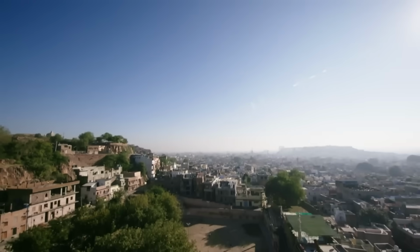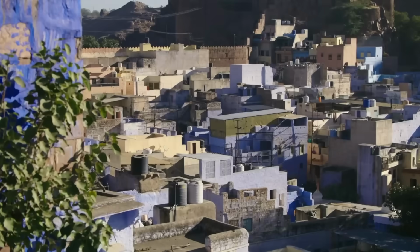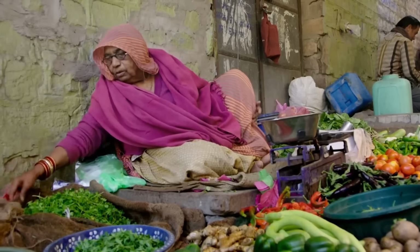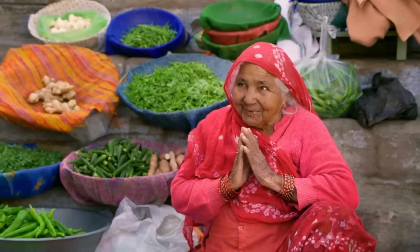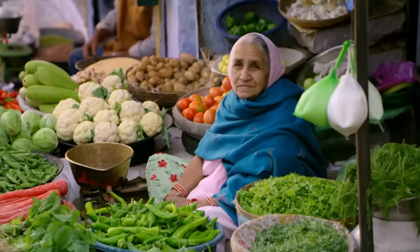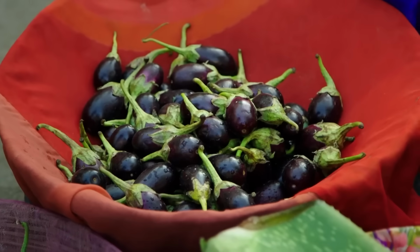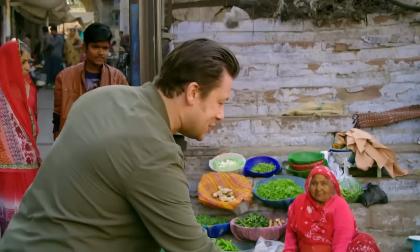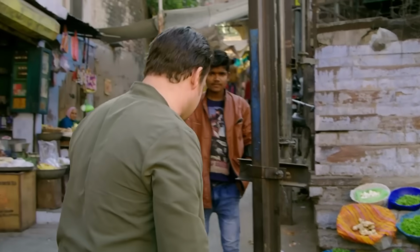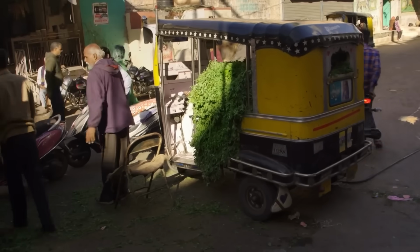So bring on Jodhpur in magnificent Rajasthan. Look at this. There are more vegetarians in this state than anywhere else in India. Look at the produce, man. Namaste. With over 70% of people eating meat-free diets, they're masters of making veg interesting. The colour of the carrots, amazing. Beautiful aubergines. You've got moolies, little kind of scallions, sort of spring onions, cabbages. Look at all this. It's definitely a little bit more exciting than your average supermarket.